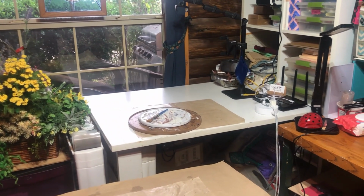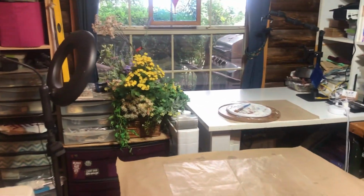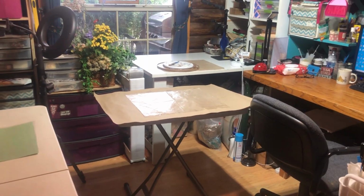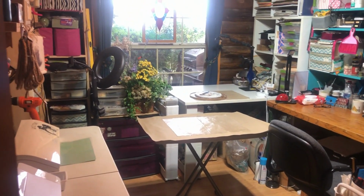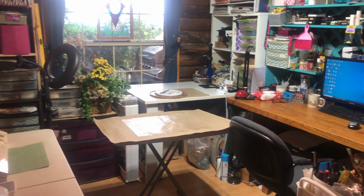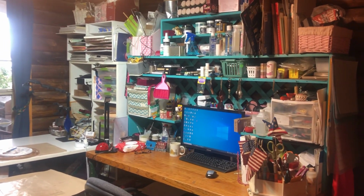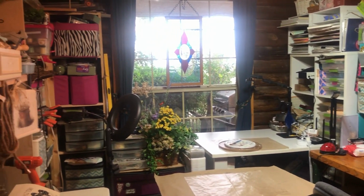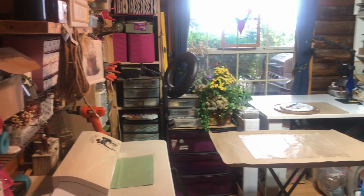Very best. We'll see. Okay, I know you can't hardly get a good view, but I'm going to back this way, and at least it's not extremely messy like it was. And I have a lot of stuff, but I know there's a lot of things I want and I need, but I better not bring anything else in here. I better use up what I got.